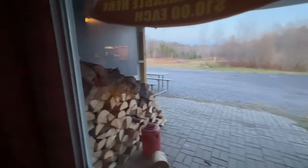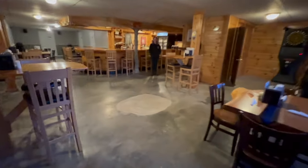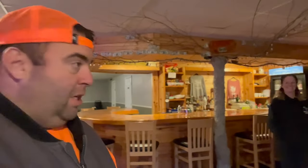Guys, you could pull around the back, and then you come in this door, and then you walk through here, and then we got the bar. So if you take C5 coming from either way, the trail comes right up to the back of this bar, and you can park in the back, the motel as well. So if you guys are wondering.